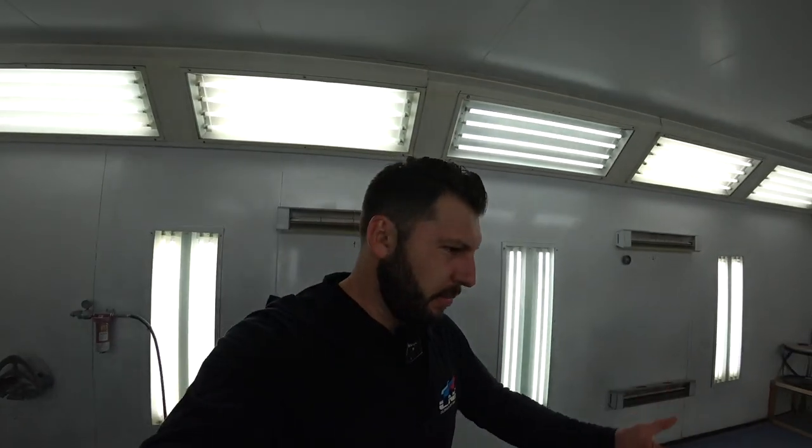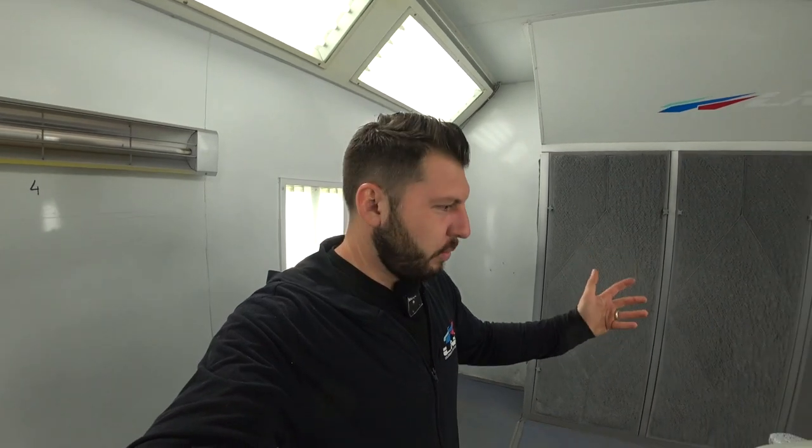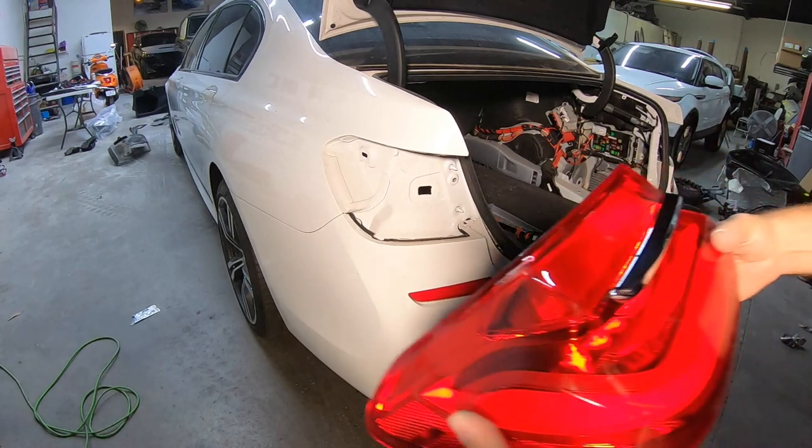Didn't record the painting process. You guys already know what the process is on such a small bumper. So we'll just put everything back together and the car is ready to go. Now I'll start with the back end, start putting everything back together, and we'll work our way to the front. Let's go.